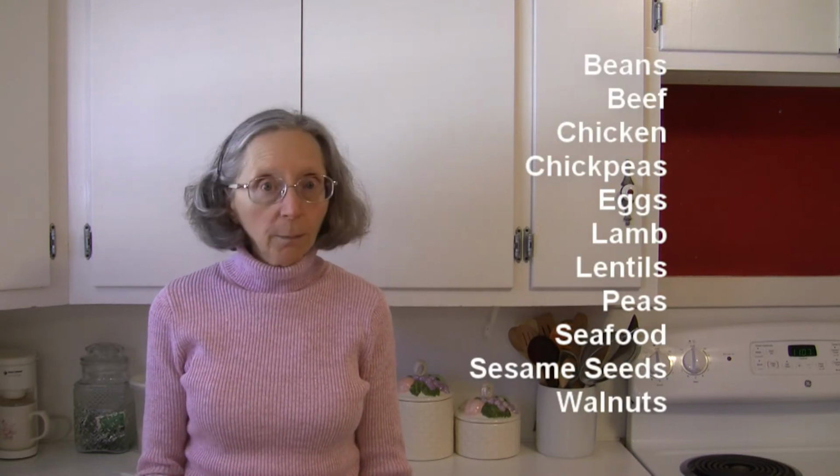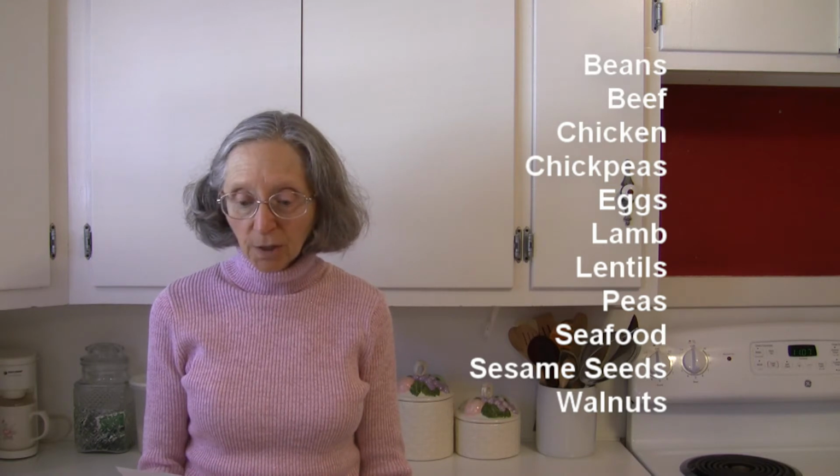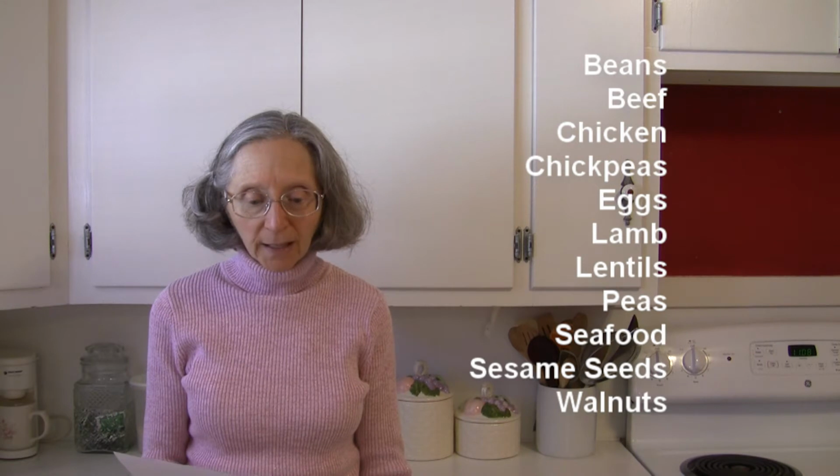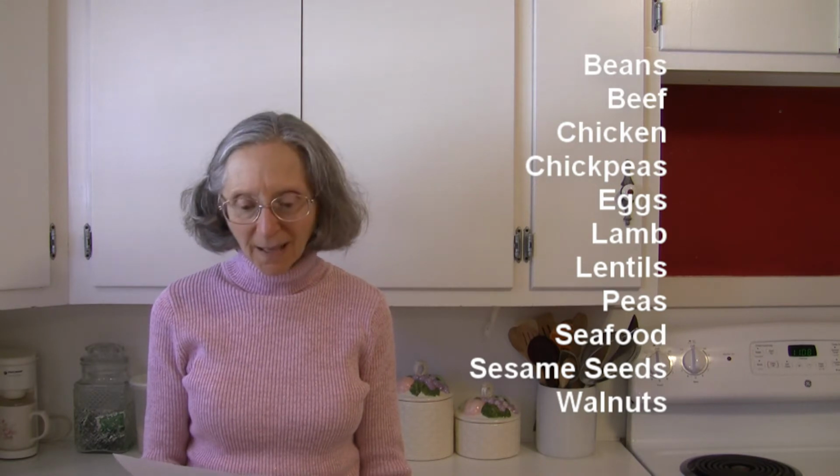In the protein category, including legumes, nuts, and seeds, there's beans in general go really well with cumin, beef, chicken, chickpeas, eggs, lamb, lentils, peas, seafood, sesame seeds, and walnuts.